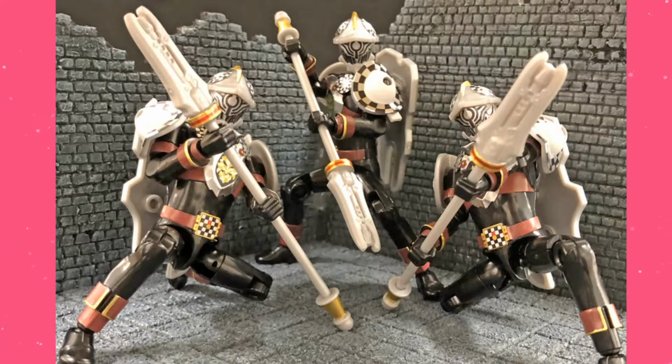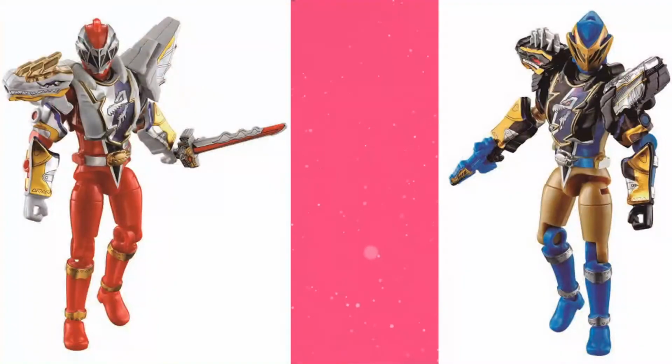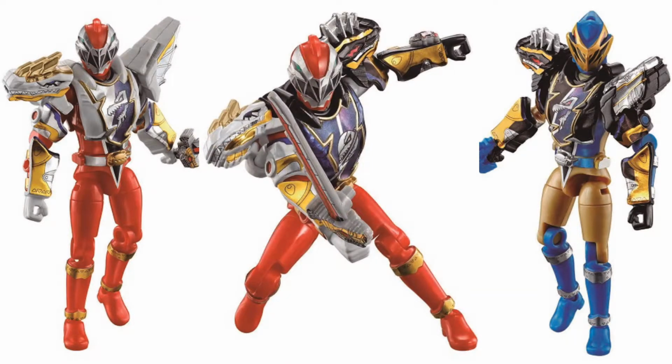Anyway, that's not all we got. We've got the armors to show off for Shine Raptor and Shadow Raptor. And then in the box for Shine Raptor, it comes with an extra chest so you can make Cosmo Raptor using the bits from Shine and Shadow Raptor's armored forms. I know they have a different name for these forms, but I'm just going to go by the Kishiiryu.